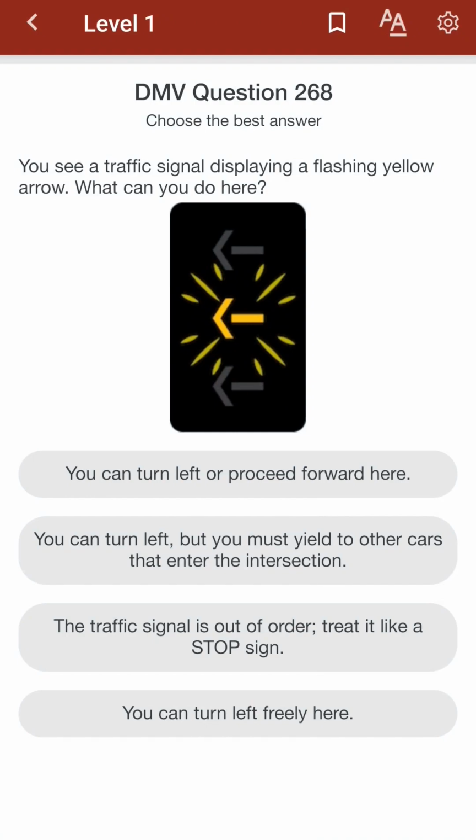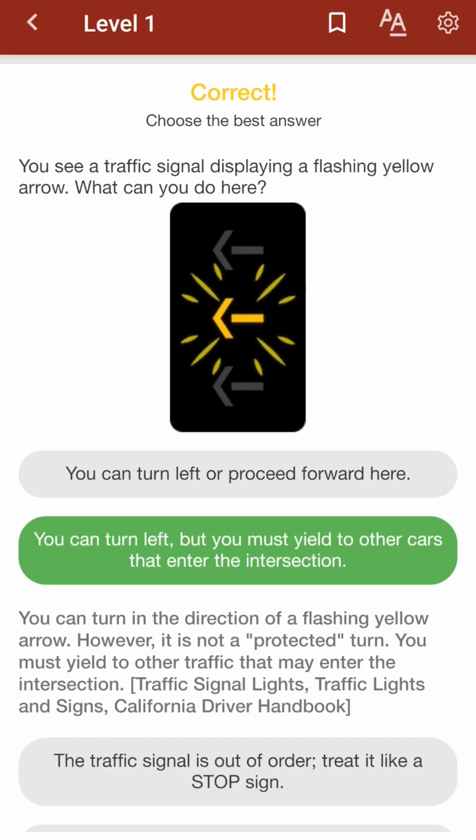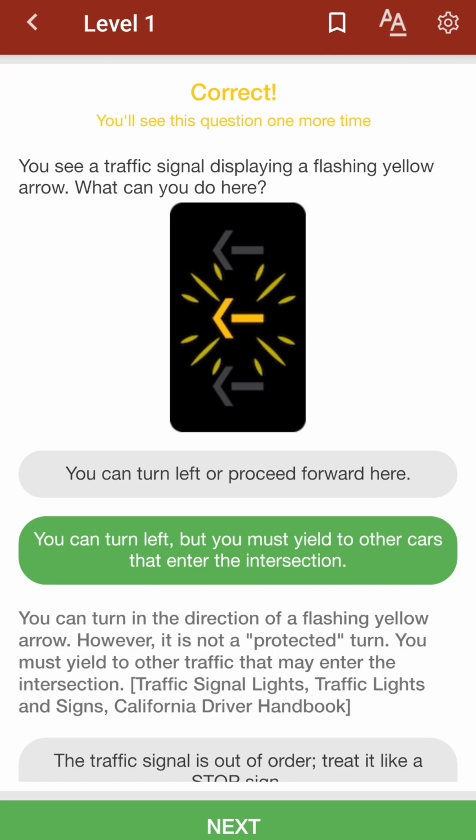C. The traffic signal is out of order. Treat it like a stop sign. D. You can turn left freely here. The correct answer is B. Explanation. You can turn in the direction of a flashing yellow arrow. However, it is not a protected turn. You must yield to other traffic that may enter the intersection. Traffic signal lights, traffic lights and signs, California Driver Handbook.